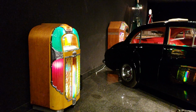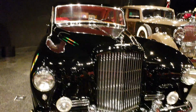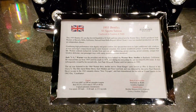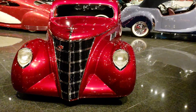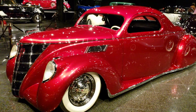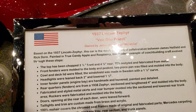Rock and roll. Rockola. Jukebox. And it appears we have a Bentley. Black, red leather. Be a '55. Zephyr. I'm gonna catch the front row here. Lincoln Zephyr. Look at that. I love those headlights. Wide whites. Chrome wheels. Be a '37 Voodoo Priest.